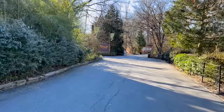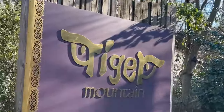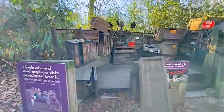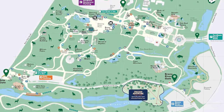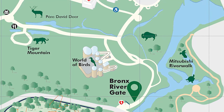Today, we're going to be taking you on a tour of the famous Tiger Mountain. This roughly 1.5 acre facility opened back in 2003 and is home to some of the world's most famous creatures. You can find Tiger Mountain in the southeast corridor of the Bronx Zoo, sort of near World of Birds and the Bronx Rivergate parking lot.